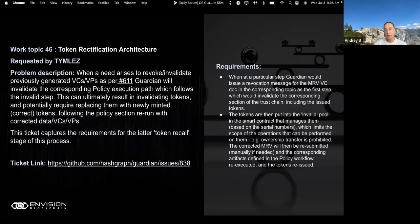So we've got functionality currently in Guardian where you can retract some issued documentation. You revoke it and anything that depends on that also gets automatically revoked. But we haven't yet resolved the issue of what to do with tokens when a token's been minted on the basis of that chain of documentation that's been revoked now. So there's no way to say that the issuance of the token is not justified, but it could have been resolved, transferred, and so on, and how to deal with that. So this ticket is targeting situations like this. Next slide, please.